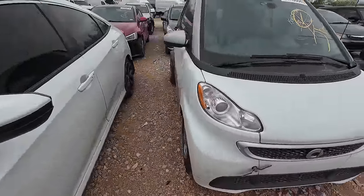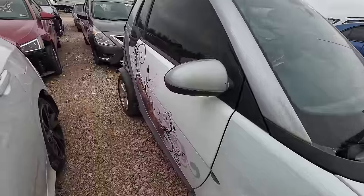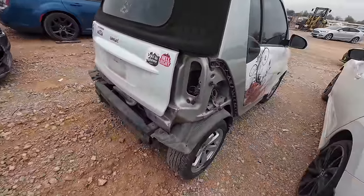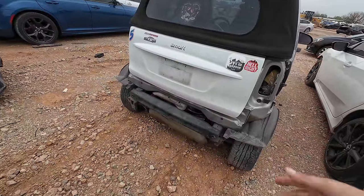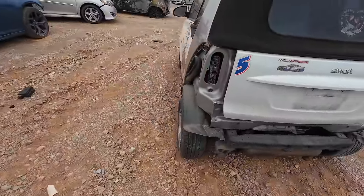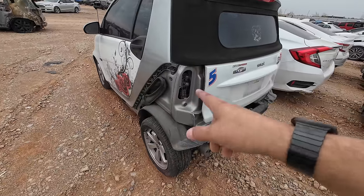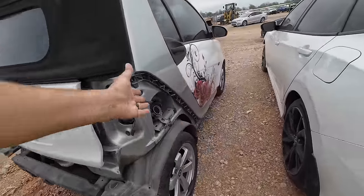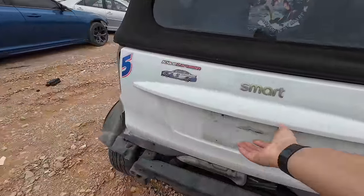Something tells me this car has had a rough life. It's had a really rough life. So it was originally silver because everything back here is silver. Obviously it was hit in the back. I'm not sure the extent of the damage because I really don't see anything wrong with it other than it's missing the rear bumper. It's missing a side skirt. It's obviously missing the tail lights. But I don't want to say it's intact, but it doesn't look too bad.